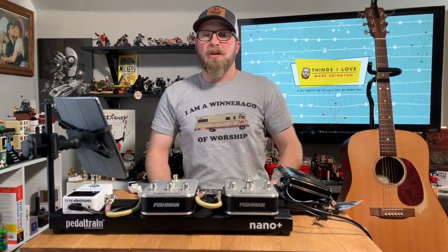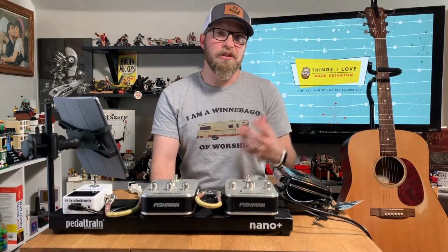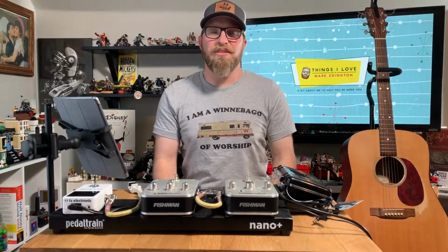We don't use every track, but if we don't have a keyboardist that week, we'll throw the keyboards in there. If we don't have an electric guitarist that week, we'll throw electric guitar in there. And it's just got some extra instrumentation in there to help in worship.